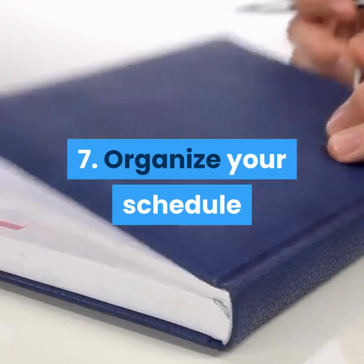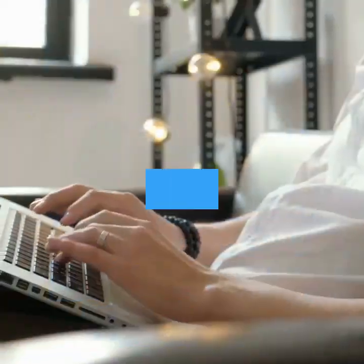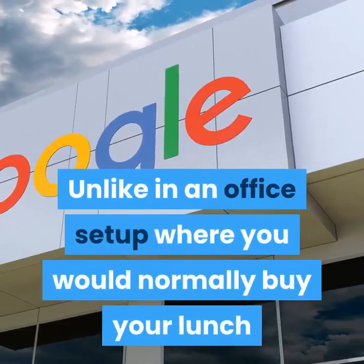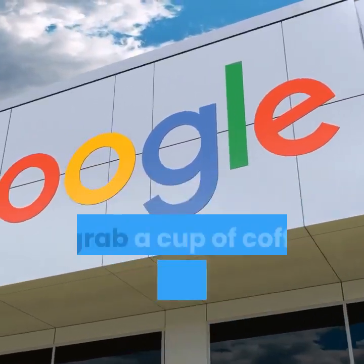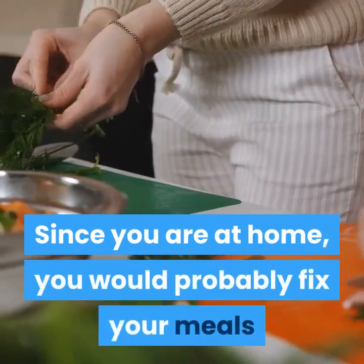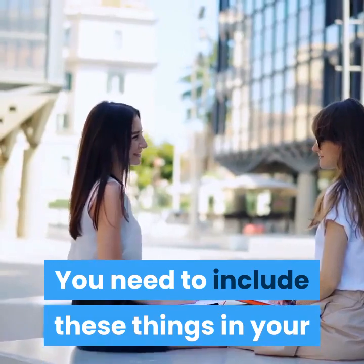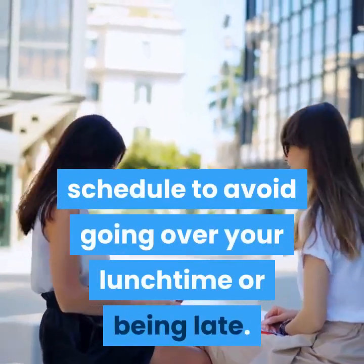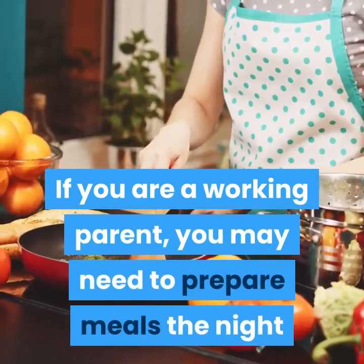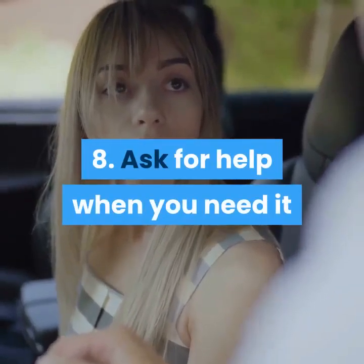7. Organize your schedule. Working efficiently includes organizing your schedule. However, there are a few changes when you are working from home. Unlike in an office setup where you would normally buy your lunch or grab a cup of coffee, working at home is a bit different. Since you are at home, you would probably fix your meals, which could take some time to prepare. You need to include these things in your schedule to avoid going over your lunchtime or being late. If you are a working parent, you may need to prepare meals the night before to lessen the time needed for cooking.